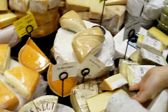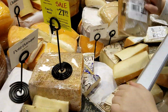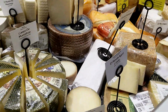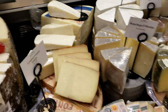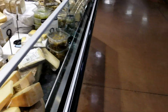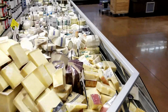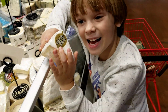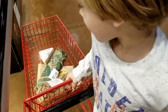Mommy, cheesy. Yes. Cheesy, cheesy. What cheese do you want? Yes, I do. You want goat cheese? Let me see, where is it? I'm looking. I guess it's on the other side. Let's go. Oh, right there. It is so yummy. It's actually brie. It's really, really good.